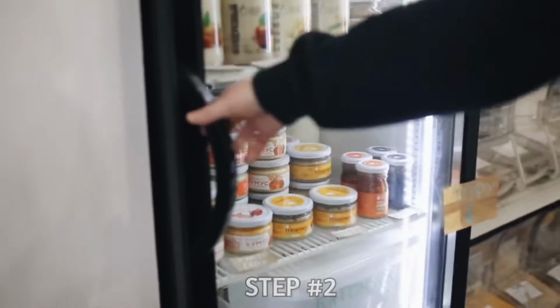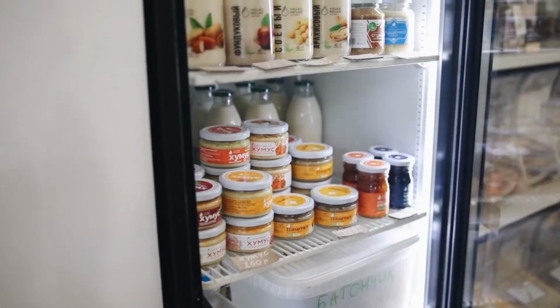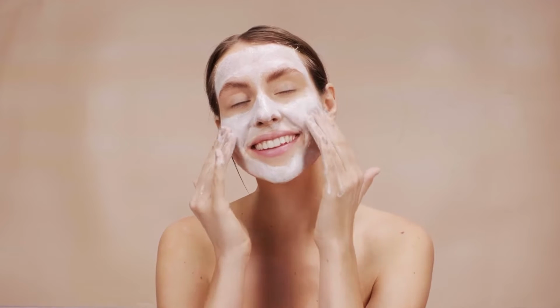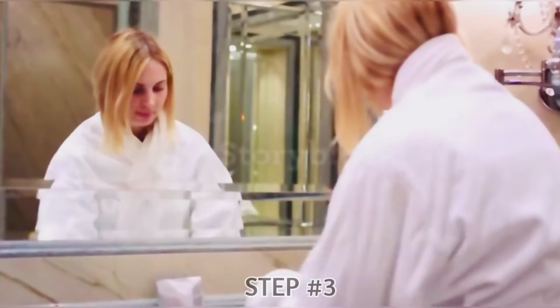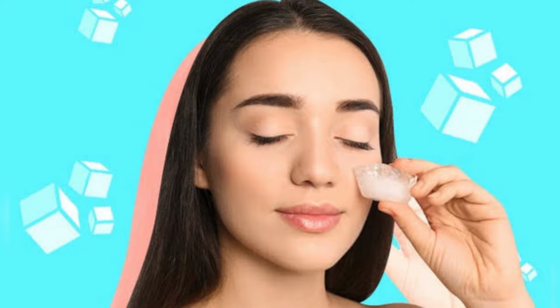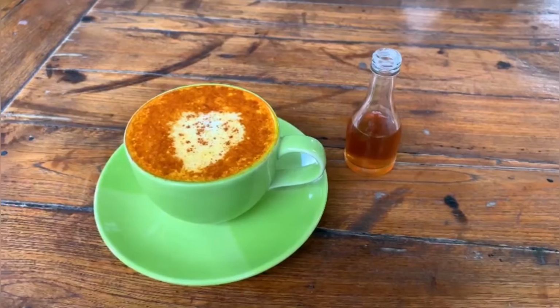Step number 2, place the paste in the freezer for 10 minutes and then mix a teaspoon of lemon juice. Apply all over your face and neck or as desired. Step number 3, rinse off after 15 minutes with cold water and massage an ice cube. The skin looks baby soft, smooth with a rosy white glow. Follow this for a week to get fair skin naturally.